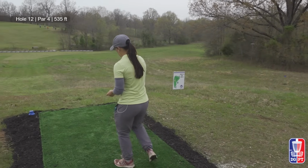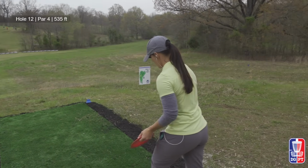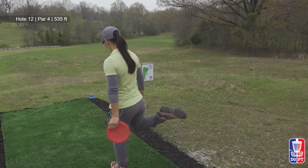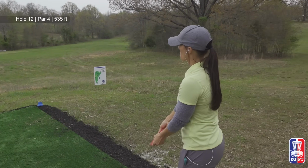And I can imagine Jennifer Allen will probably be going for it on this one. Of course, if you had her arm, you'd be going for it too. Making sure every detail on the tee pad is properly sorted.